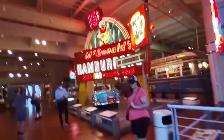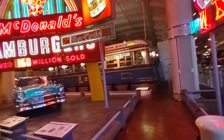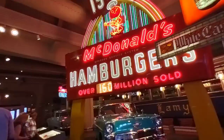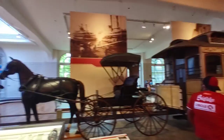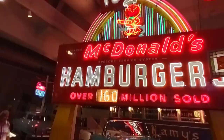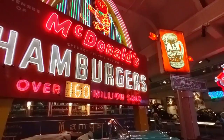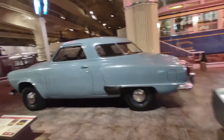The McDonald's Hamburger Station. A&W sign is from the 1960s. McDonald's sign is a 1960 McDonald's sign. It's a 1956 Chevy Bel Air. It's a 1951 Studebaker Champion Starlight.